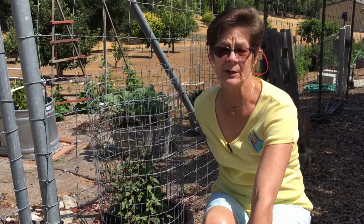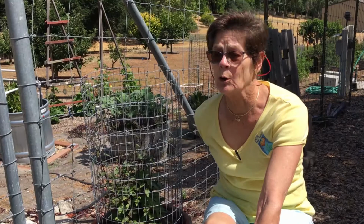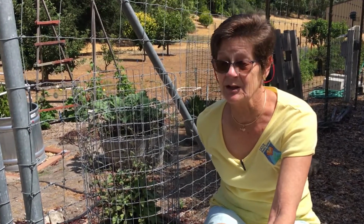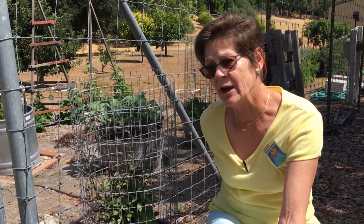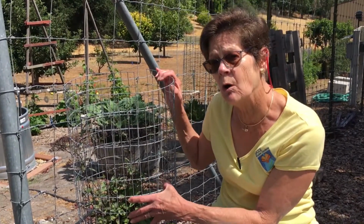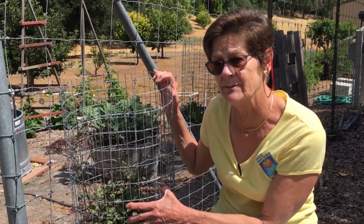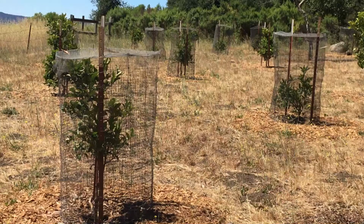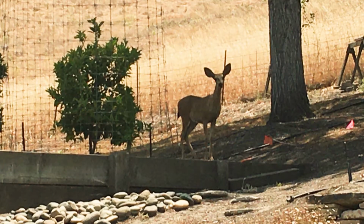If you only need to protect a few plants, or if you only need to protect them until they're strong enough and big enough to withstand a little deer nibbling, then consider encasing the plants in strong welded mesh wire cages. You can keep these on for just 1 season or 2 till the plant's big enough, or you may consider keeping them on full time as we do with these orange trees that are always subjected to heavy deer foraging.